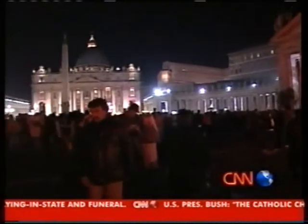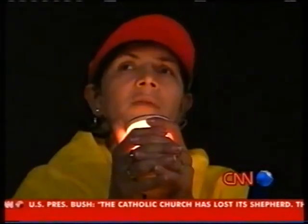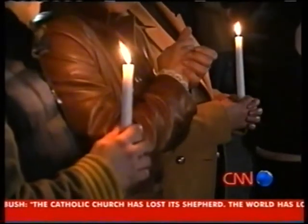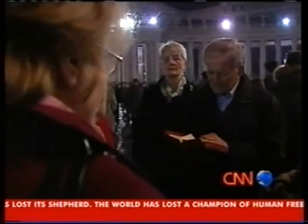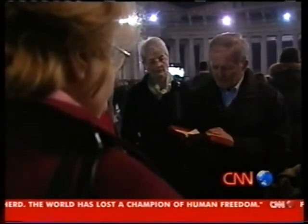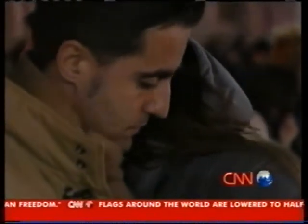By the thousands, they gathered in St. Peter's Square into the early hours of Sunday morning to light a candle, to pause for thought, to pray together, and to be together. For some, it was like losing a relative.